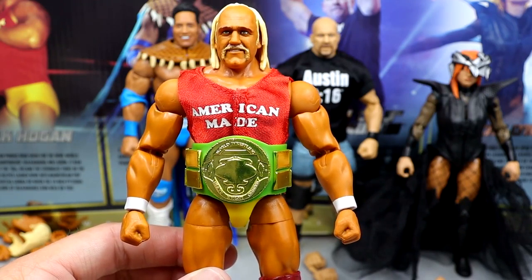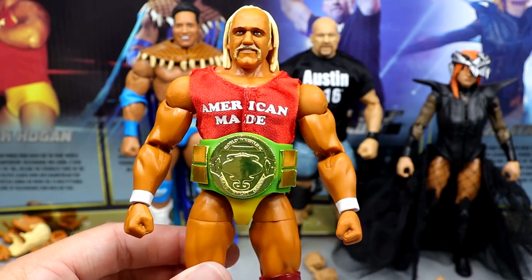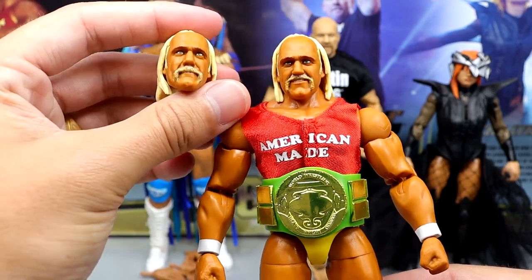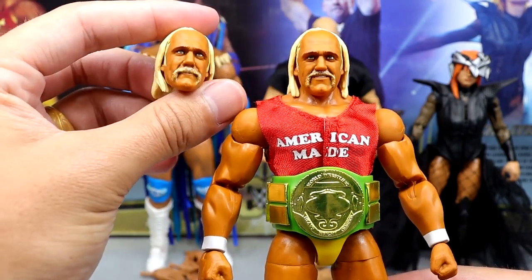You guys know that I love repeat characters, so it doesn't bother me as much, but we have another Hulk Hogan here, which has a good head sculpt, and it also comes with an interchangeable head sculpt, so you get this pissed off one. I'm pretty sure both of these came with the Ultimate Edition as well.